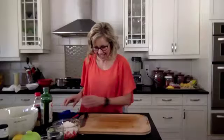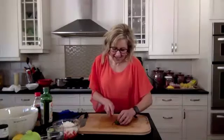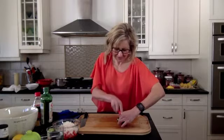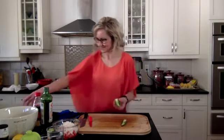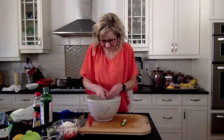Okay, so we've got tomatoes, we've got onions, jalapeno pepper. Here's my jalapeno. You're going to have some heat in the ribs and in the seeds of the jalapeno. So I'm going to go down the middle like that. If you do not want a lot of heat, we want to take out the ribs and the seeds. Otherwise, that's going to be really hot. I am going to take it out just because I don't think anyone in my house is really going to want that.